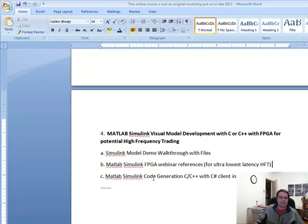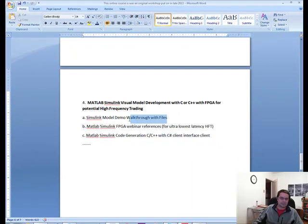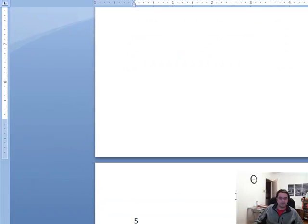Now, for those that can't really afford FPGA, what I plan to use is, again, code generation from your MATLAB Simulink trading model or strategy, and code-generate into either C or C++. And I also provide a client interface, all done in C#. So I provide, again, all source code here, files for the trading model, as well as references to show you if you want to go high frequency trading. Very, very powerful right there.